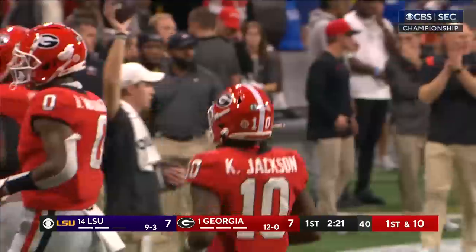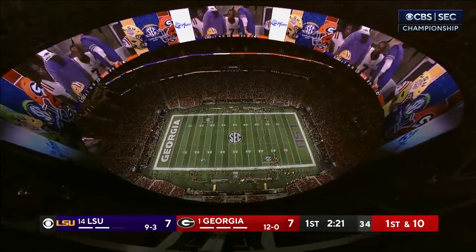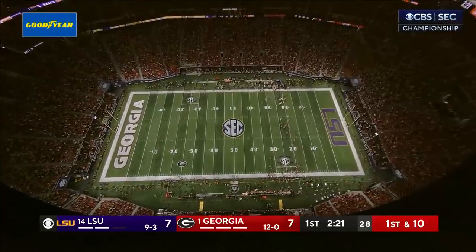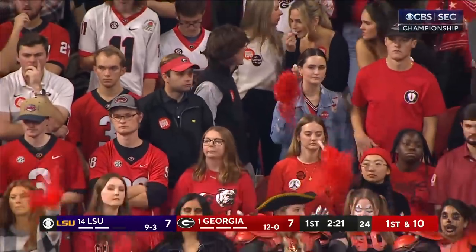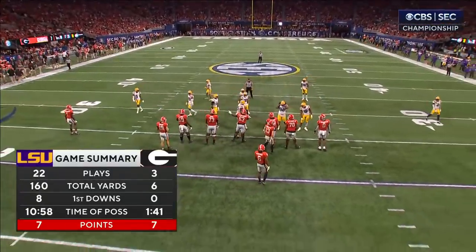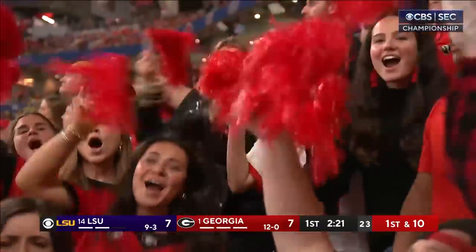So it's 7-7, but Georgia's offense has barely been on the field. They're back out there right now. Our very cool shots are brought to you by Goodyear inside Mercedes-Benz Stadium in Atlanta. Yeah, it always happens that way. When you get a return for a touchdown, the defense goes right back out there. 3 plays so far in this first quarter. 2:21 to go in this first quarter. They need the Georgia offense to give their defense a blow here. They need a few first downs.